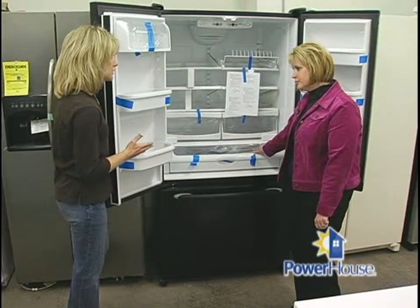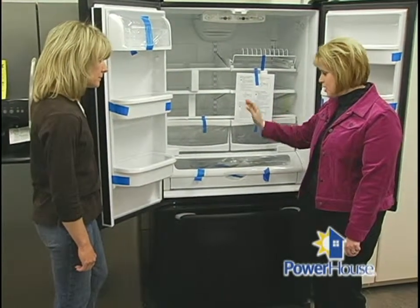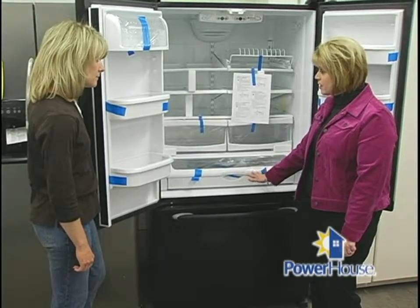Now, ice and water dispensers, are those still popular features? Yes, and in the French door refrigerators, you have options. You can either have an internal water dispenser, which water would be on the inside, and it would also have a factory installed ice maker, or you can also have an ice and water dispenser on the outside on the door. And these options do come with a water filter that does help filter the water and ice.